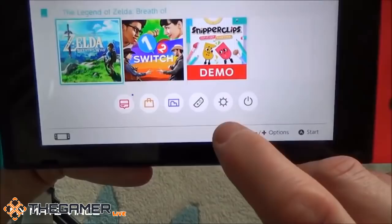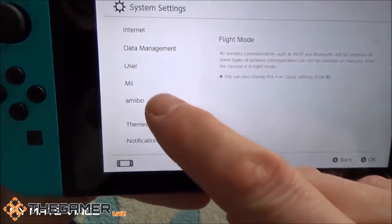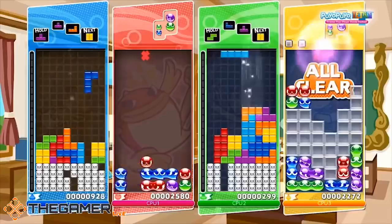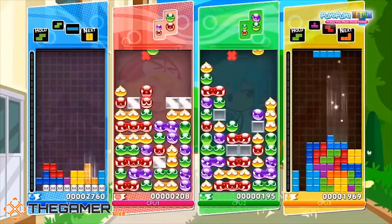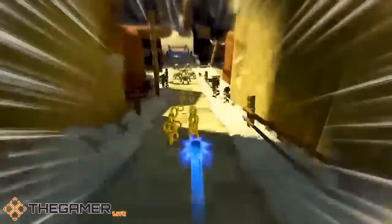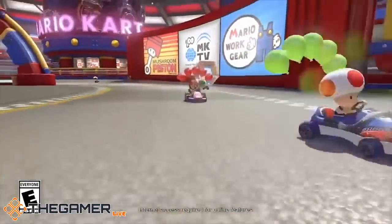Thankfully, there's a workaround to this issue. Go to the home screen and click your way into the system settings. Once there, select users and then turn on the skip selection screen feature. Now, when you open up an app or play a game, you'll get to breeze past the annoying user selection step and start playing right away. And you know what that means? You get to spend less time fiddling with menus and more time playing the Nintendo Switch games. That's basically the dictionary definition of a win-win, right?